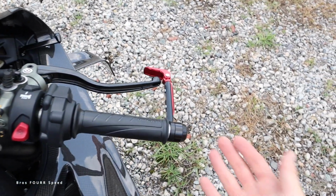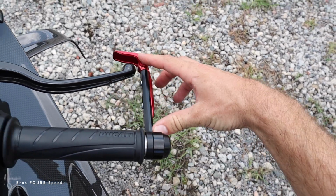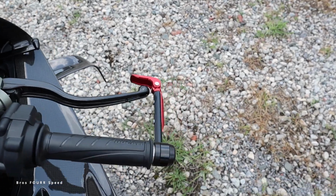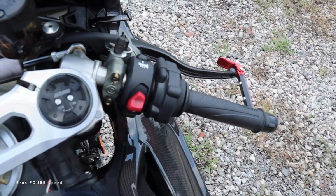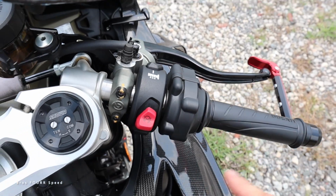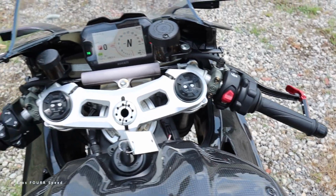Now, over on the right side, this bike does have some aftermarket bar ends. It's actually pretty neat to see. It gives you a little bit more protection for that front brake if the bike were to go down. We have the throttle, of course. This even has heated grips with a few different settings, and then you have your engine start and your kill switch with that red control.